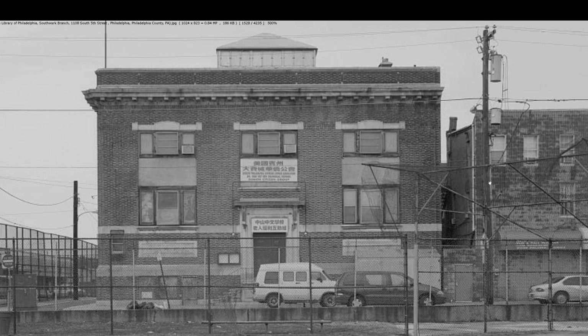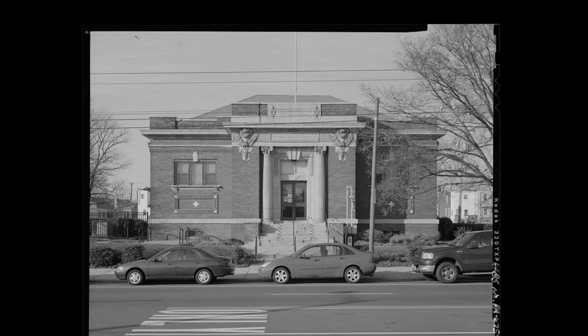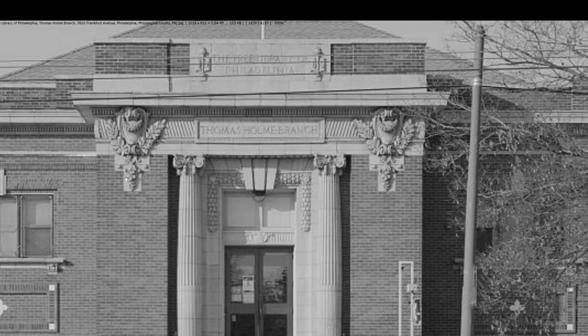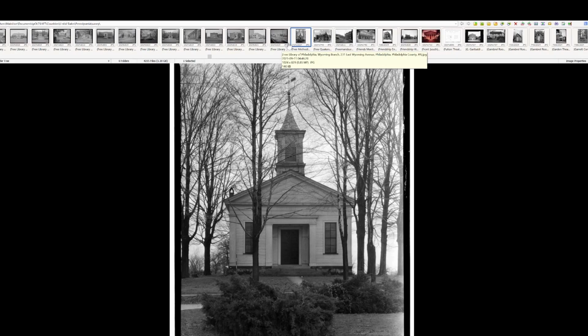A great example is your Southwark branch of the Free Library. I love the name. And next door, there seems to be a marked difference in, I don't know, everything about this. They keep the grandeur. The windows are intact. I mean, these are remarkable buildings. After you see so many of them, you get numb to it.